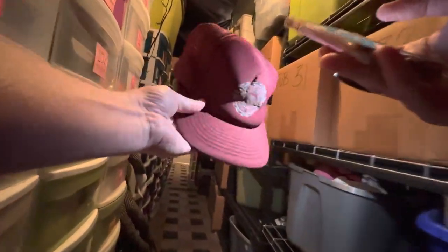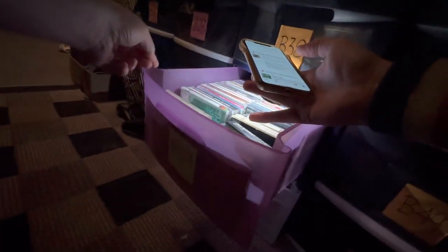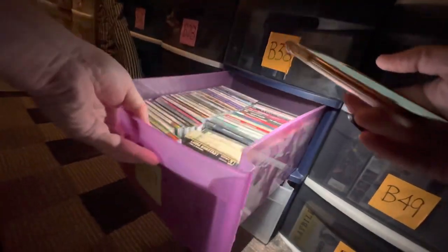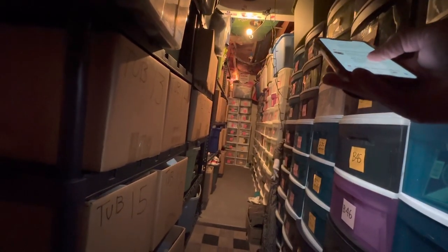Law Enforcement Center's trucker cap sold for $12.14. Next up, we've got B39 Dubassi classical solo piano music, volume 1, 2 to set. There we go. And that CD sold for $7. Another album. Albums have been moving pretty good lately. So that's another positive.